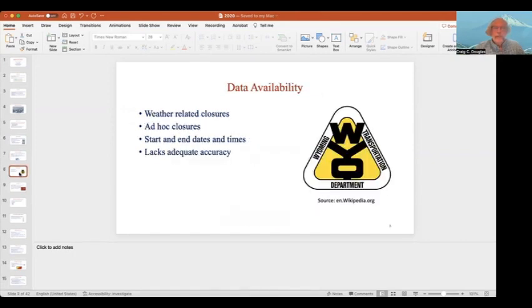So what kind of data is available from the Wyoming Department of Transportation? There's weather-related closures, which includes dates and times. There's ad hoc closures, which are not weather-related, but have something to do with other features, such as a major accident along the highway. Once again, dates and times are available. The closure information is not 100% accurate. The times listed for closing and opening of the highways is not necessarily to the minute what actually happened.